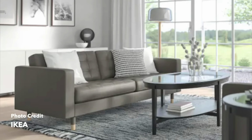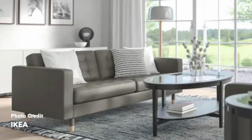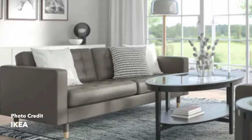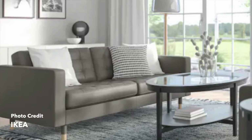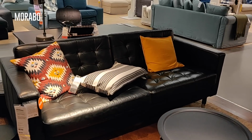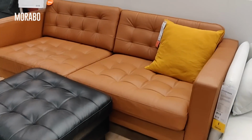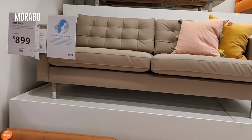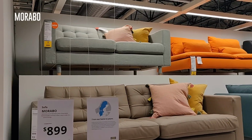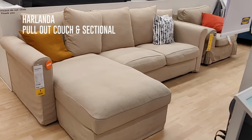I found this couch, which is really interesting. So it's this fake leather. They've got this really shiny black, which has a little bit of a Mad Men sort of vibe to it with this black leather. It's a little bit too shiny for my taste, but I really love this brown. It's just got this really deep coffee color to it. It's really cool, and I sat on it. It was really comfortable, and definitely another one that's really worth checking out.